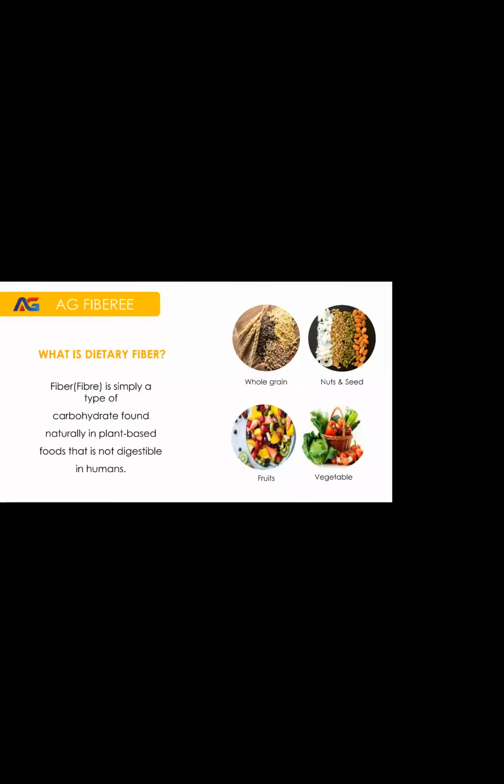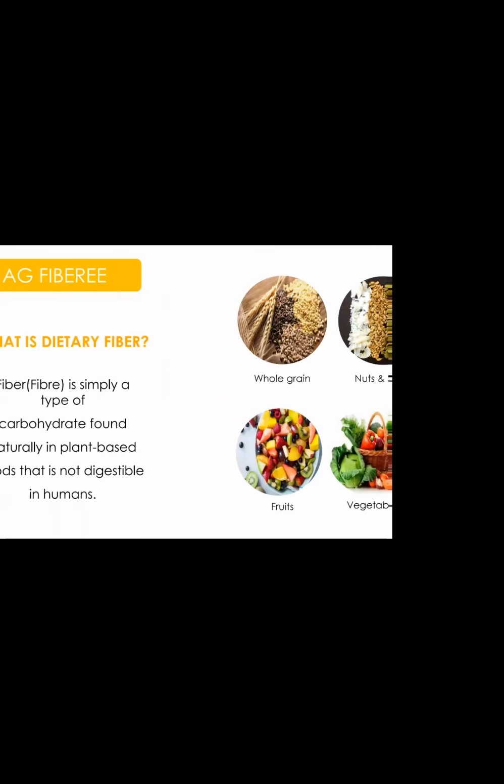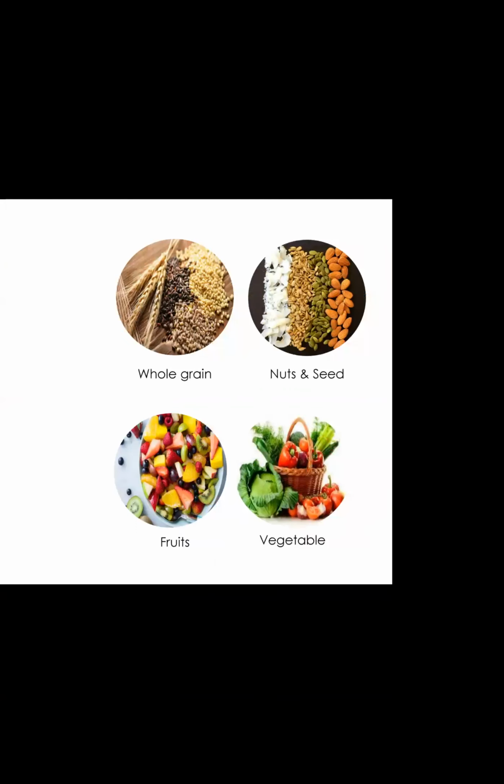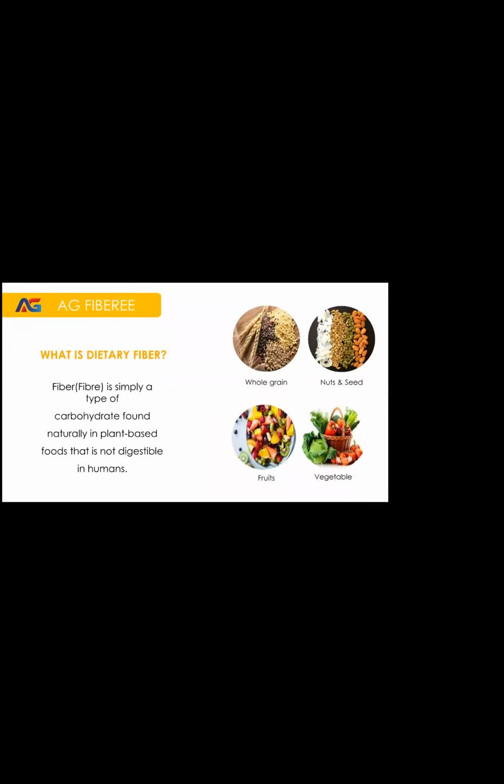And before we get into it, we just want to understand, because it's called AG Fibery, I suppose coming from fiber, what is a dietary fiber? It's a type of carbohydrate found naturally in plant-based foods that are not digestible in humans, but very important. You can see examples of where fiber may be found: in whole grain, in nuts and seeds, in fruits, and in vegetables. We keep saying all the time, these are very rich with fiber, very important for your digestion; not digestible, but they help with digestion.